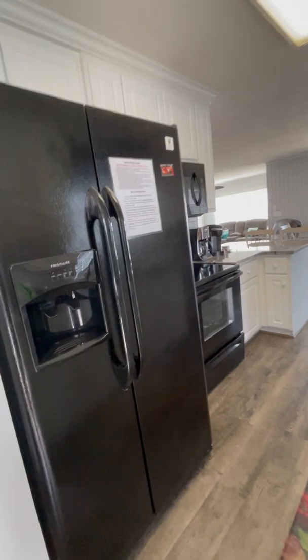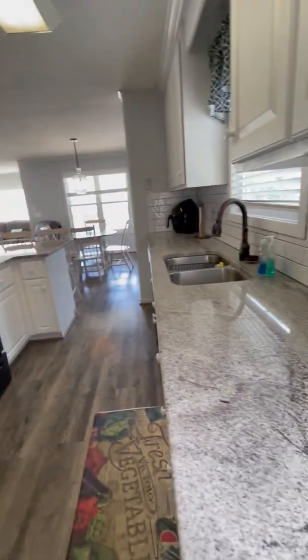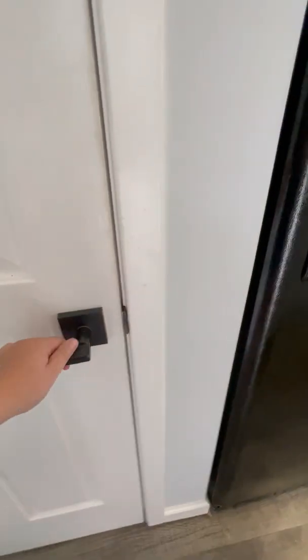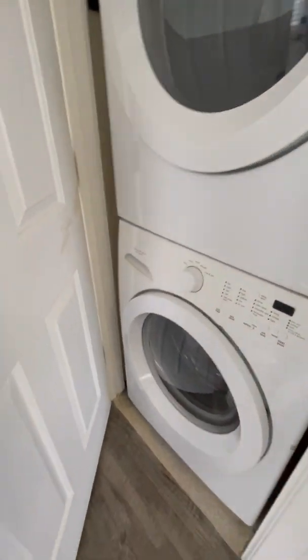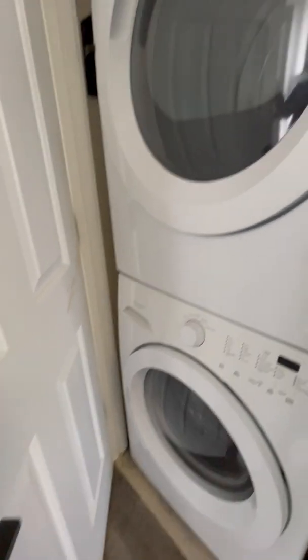Alrighty. Now coming in here, they do have really nice hardware on the doors. Like, it's not your outdated hardware. They updated a little bit. So that's nice. Oh, and your washer and dryer. This makes sense. They just moved it upstairs directly above where the other one was.